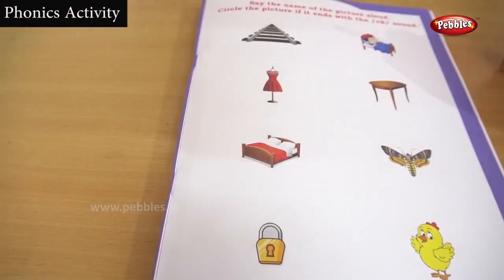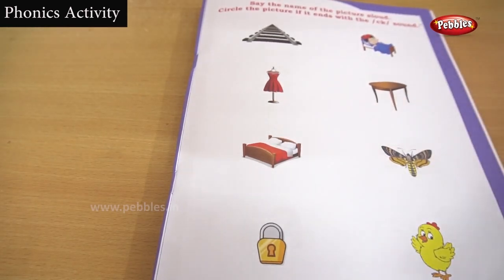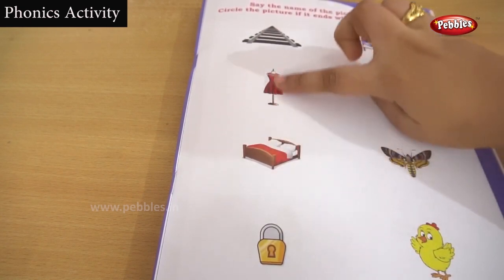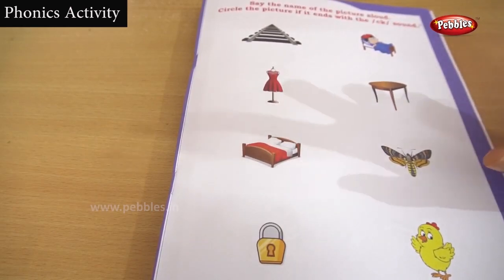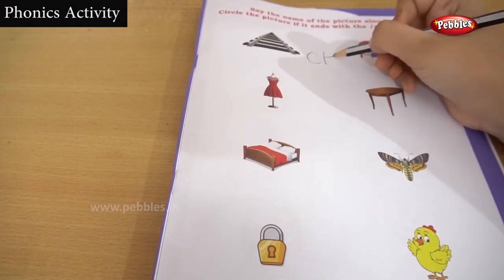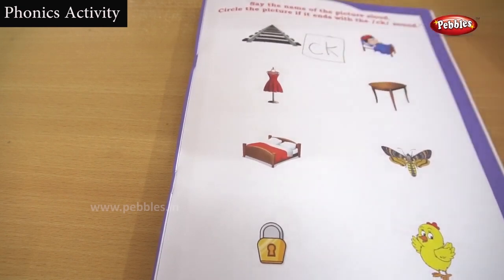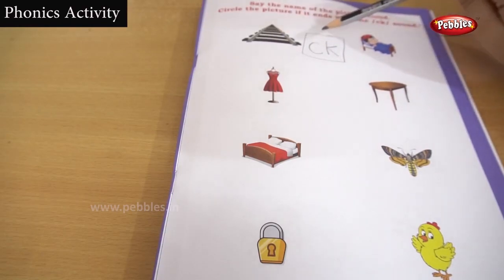Okay, children, this is a very interesting exercise. Listen carefully. Here a lot of pictures have been given. We are going to find out the pictures whose names end with CK. Listen carefully, we are going to find out the picture names which end with CK.